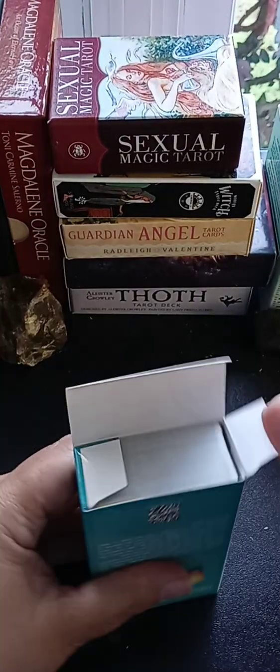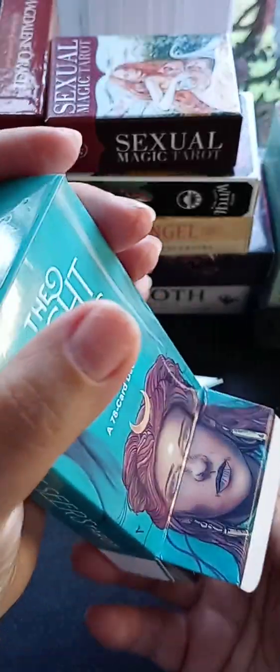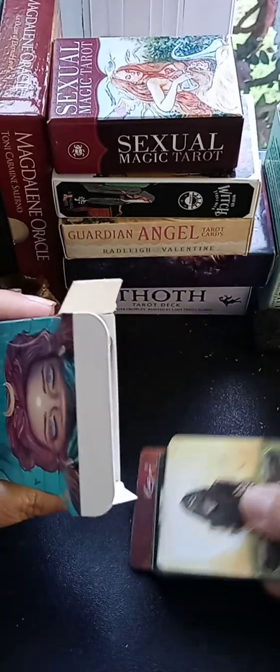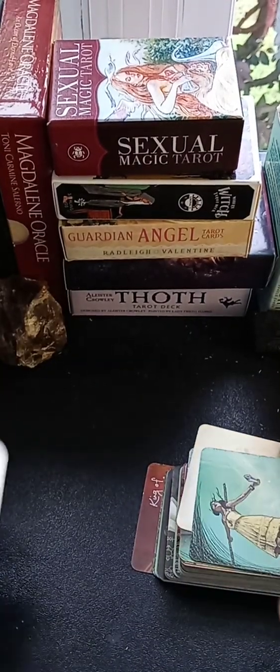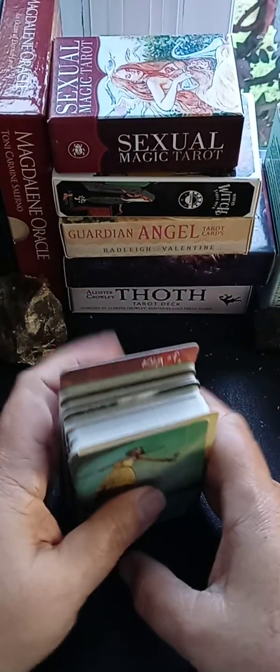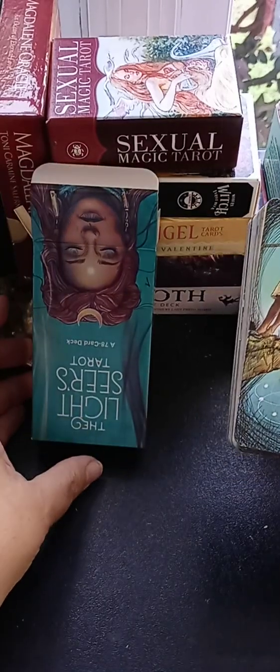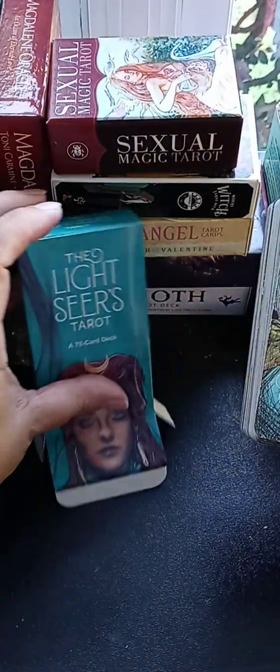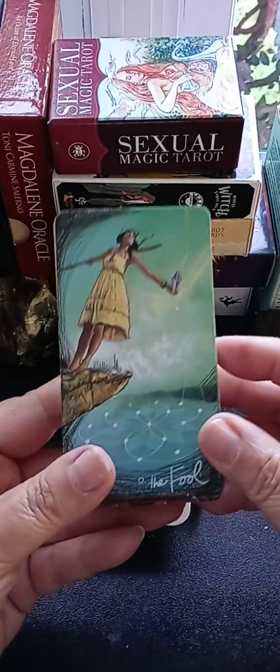I'm not much of a tarot reader, only for my own personal journey, honestly. I've done one or two messages, videotaped them. Let's see. That's the Fool. There's nothing in there. I'm going to have to look up the title of this, and maybe on the inside, I'll have the author or illustrator's name of the Light Seer's Tarot. One of the most popular. The Light Seer's Tarot. Wow.